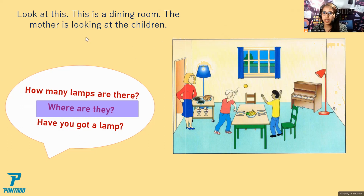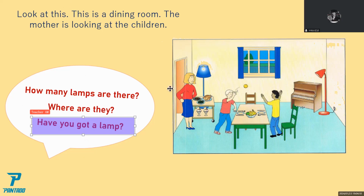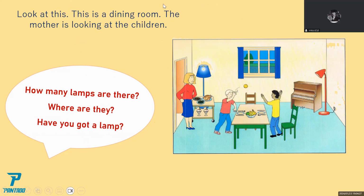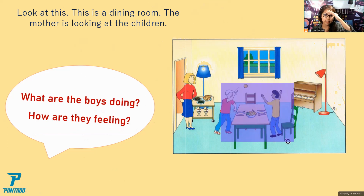Very good hands. Okay, now hands, have you got a lamp? Have you got a lamp? Yes or no? Yes. Wow, very good. Please say, yes, I have. Yes, I have. Nice. Okay, what color is your lamp? Blue and white. Wow, that's nice. My lamp is purple. It's up there. I cannot reach.